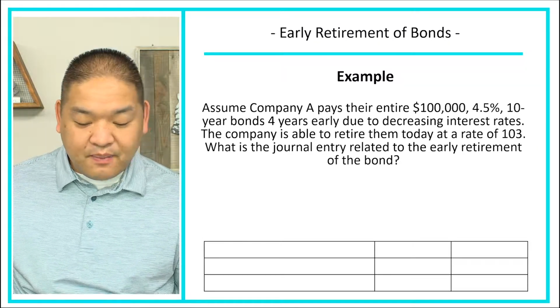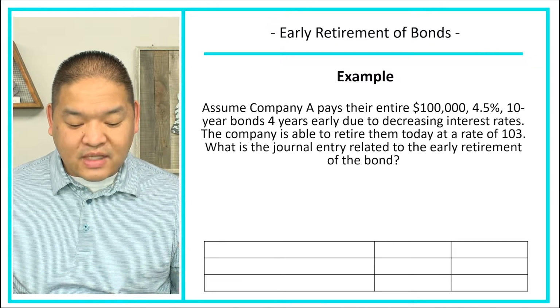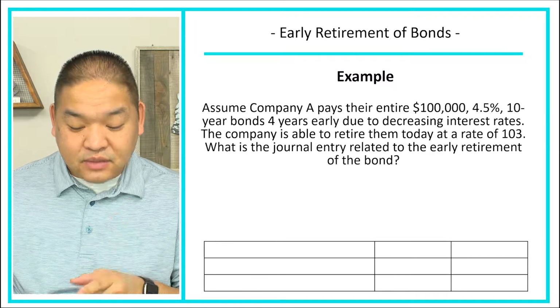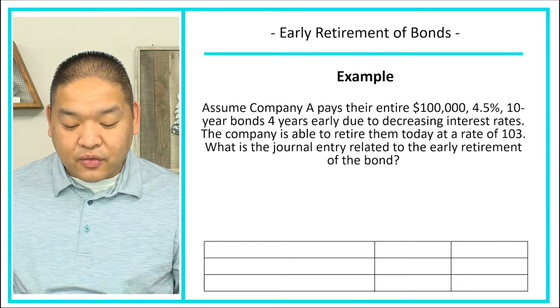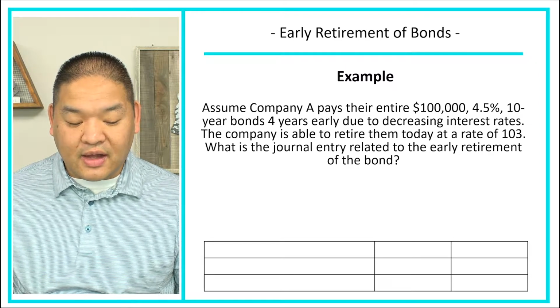Assume company A pays their entire $100,000 4.5% 10-year bond 4 years early due to a decreasing interest rate. The company is able to retire them today at a rate of 103. What is the journal entry related to the early retirement of the bond?